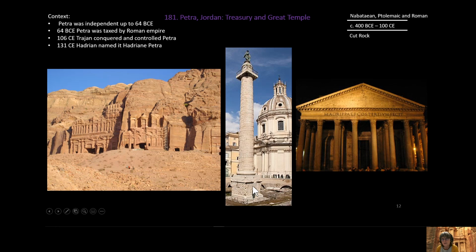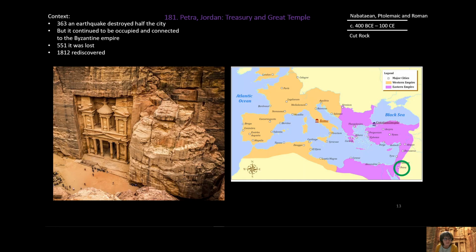And then in 131 CE, 25 years later, Hadrian, right, the same builder of the Pantheon here, Hadrian said, you know what, I want it named after myself. And so he called it Hadrian Petra. So the Roman influence, we think, caused the treasury here in Petra to really take on Roman attributes in architecture.